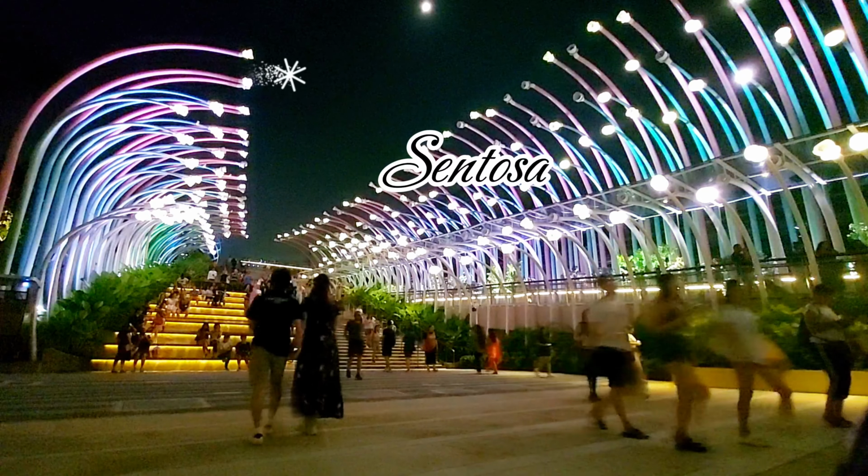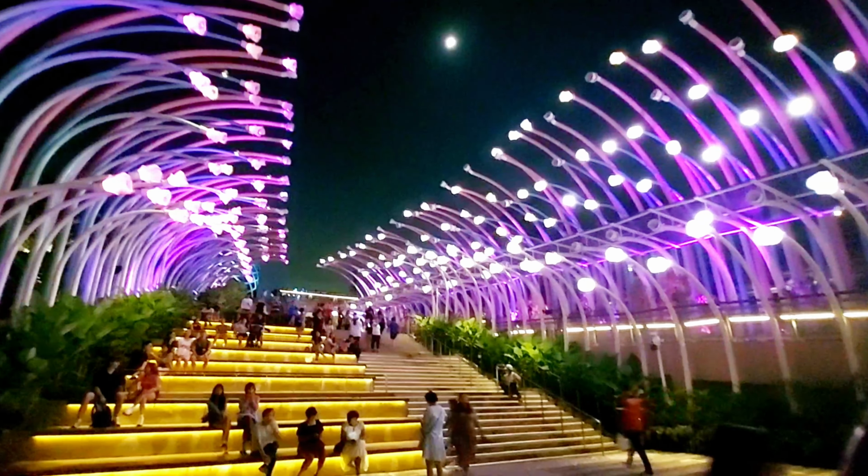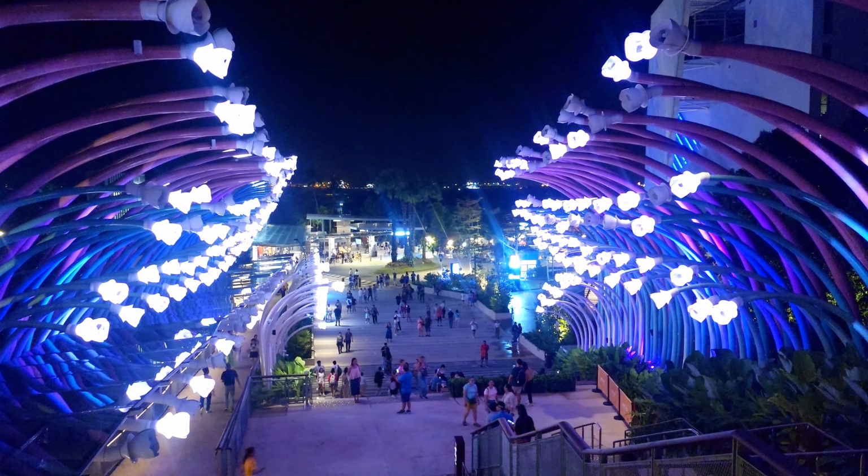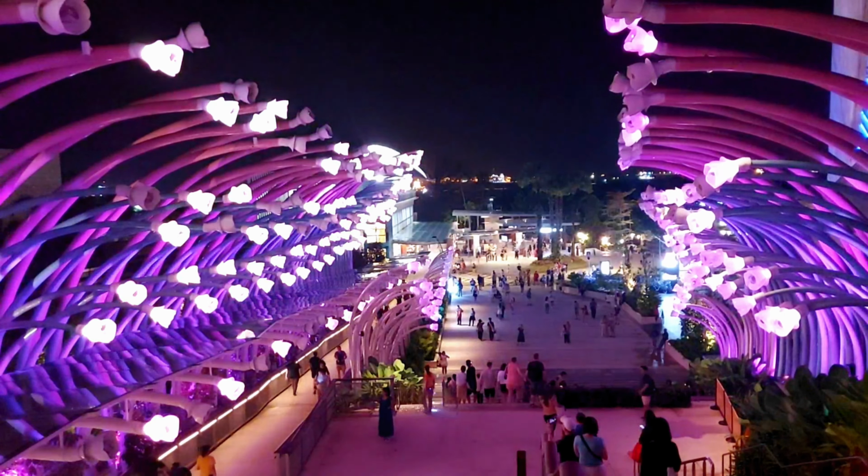We're back again to Sentosa Sensoryscape. This time, we will have a full experience with the sound and lights display around the place. Let's check it out!